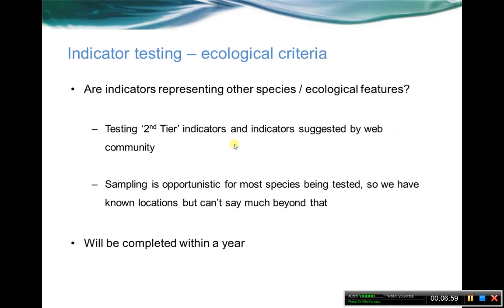All right, so we've also been testing ecological criteria. So this question of, are they indicators representing other species and ecological features? So we've been testing indicators, second tier indicators, so things that, through the indicator process didn't quite make it as measures for one reason or another, either we couldn't monitor them well or they just didn't cover the whole geography. And also indicators suggested by the web community. So if you remember, if you had looked, we asked everyone, what other things would you like to see tested in these ecosystems? And so we've been looking at overlap of those. And the challenge for a lot of stuff is sampling is opportunistic for a lot of the species and attributes. So we have a lot of known locations, can't say much about where they aren't, but we can say a lot about whether things overlap.